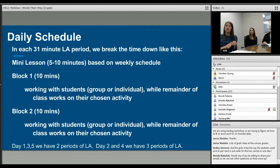And with the writing, we have writing assignments and don't have a due date on the writing assignment. So it's up to them to make sure they're choosing enough writing blocks to get their assignment done.